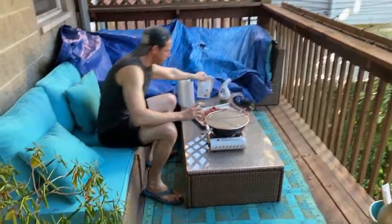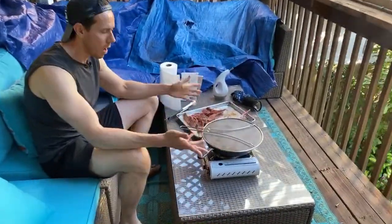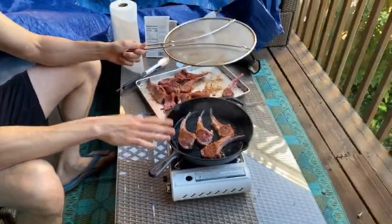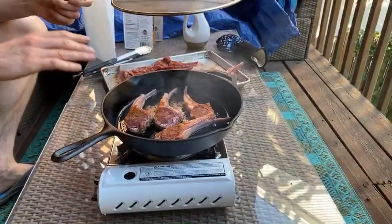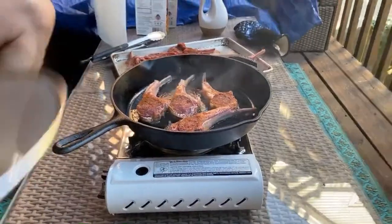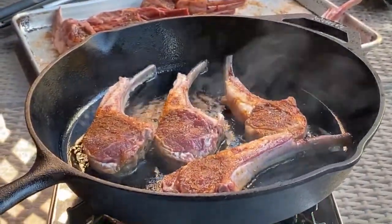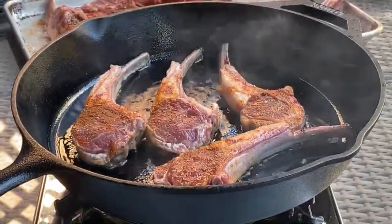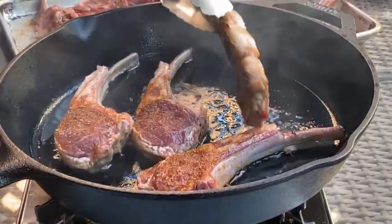Okay, so even though I'm outside, I still want the splatter guard just so the oil doesn't go everywhere. But the pan was hot as can be. I put about a tablespoon or so of avocado oil in there, non-toxic, non-soybean laced avocado oil, and I let it go for probably 3 minutes on the first side. But what's cool is as we get to the second and third batch, the lamb fat renders out, so you're essentially frying these in their own fat. And this is what it should look like when you flip it.